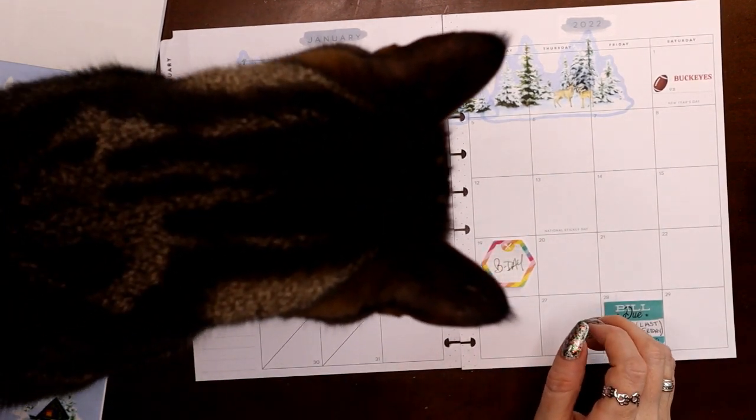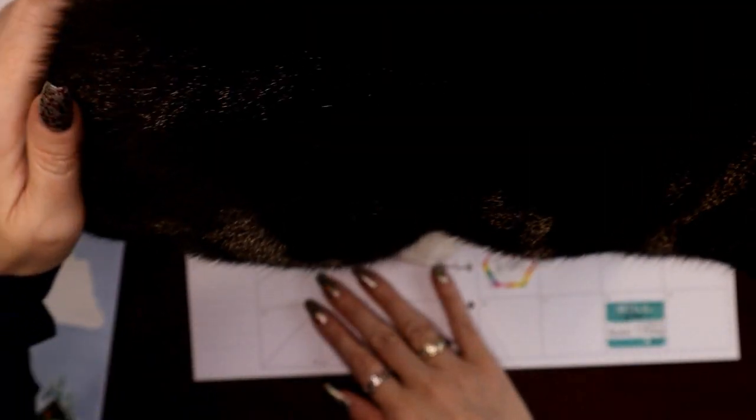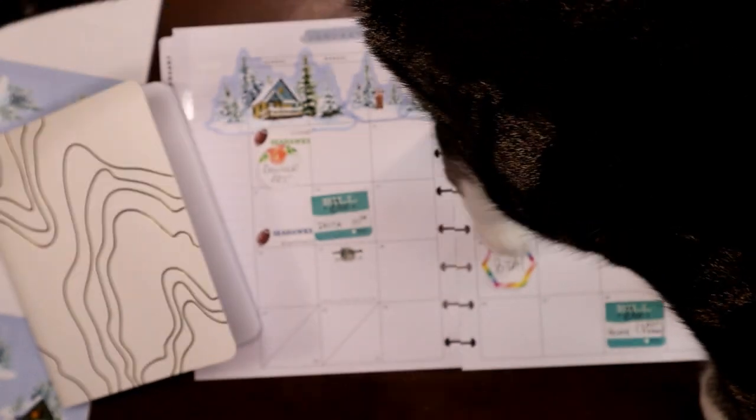Oh my gosh. Hi, Jazpur. What do you think? You think you're gonna sit right in the middle? Come over here, baby. Let's see if I can get him off to the side. I'll be right back, you guys.